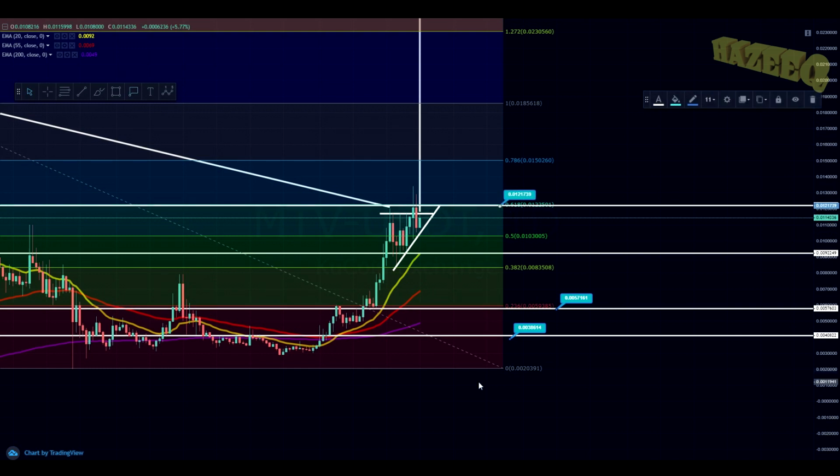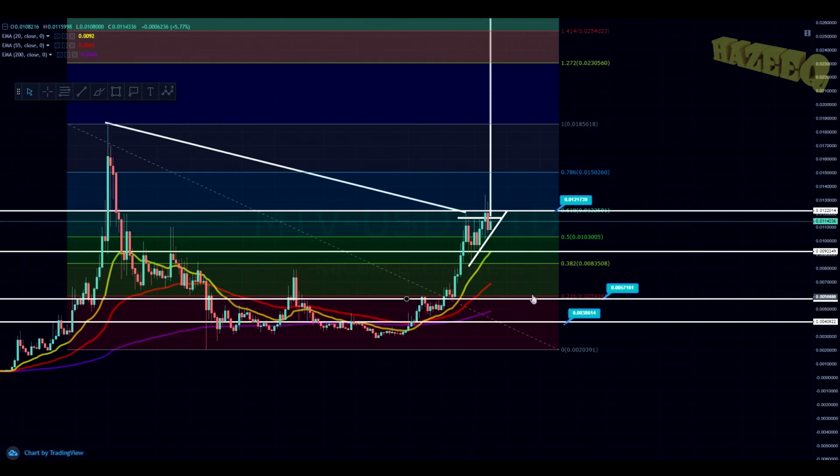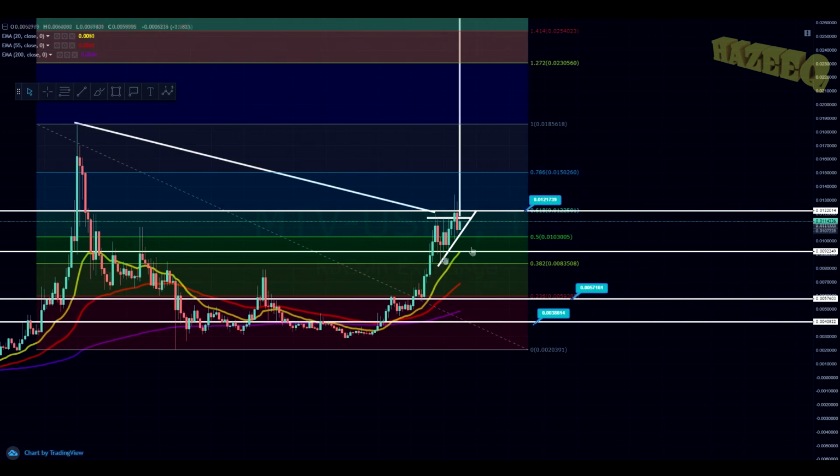I haven't made a video on Dsla and Multivac, I think, in 3 weeks, so I do apologize. So we do have these two levels, the weekly EMAs below us, and the weekly 20 EMA co-aligns with a 0.236 on the Fibonacci retracement. So this could be a nice level to get some more MTV tokens. And this is a nice resistance level.